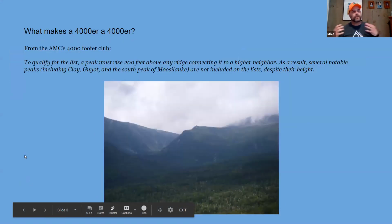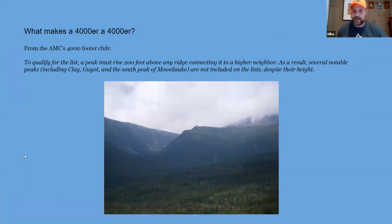So what makes a 4,000 footer a 4,000 footer? The idea when they initially came up with this list was to try and disperse some use. The Presidential Range and the Franconia Ridge Range were starting to get impacted just from the sheer number of people visiting. So they came up with this list as a way to disperse people and see some other parts of the Whites. In order to make the list, a peak must be at least 200 feet higher than the ridge that connects it to another peak. Because of this, there are a lot of other peaks in the area, such as Clay, Gio, or the South Peak of Moosilauke, that are not included on this list, even though they're above 4,000 feet.